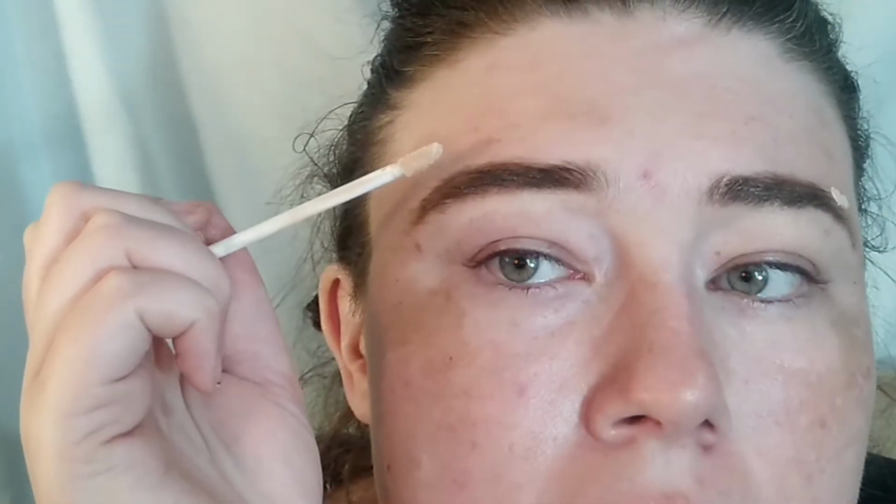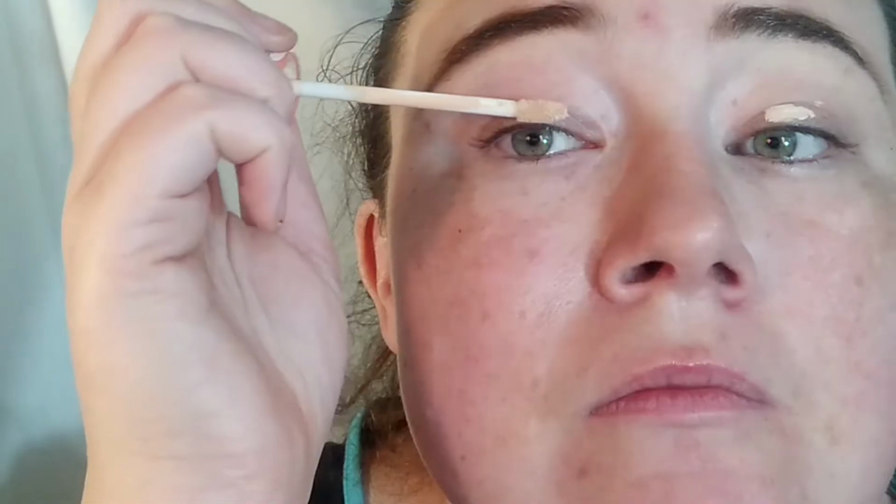Just set with the clear brow gel, styling gel. The Essence Camouflage Concealer. I have been loving this concealer.